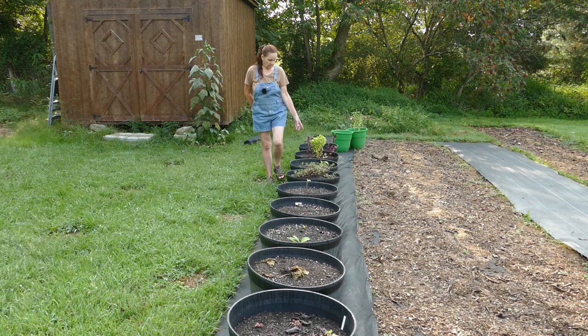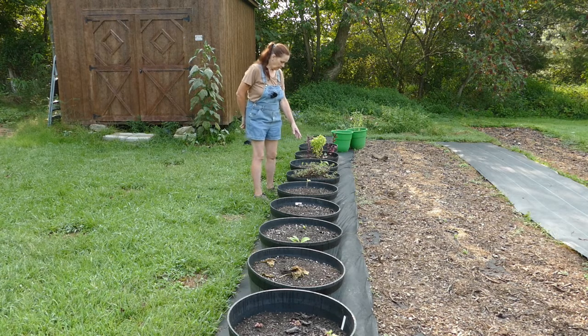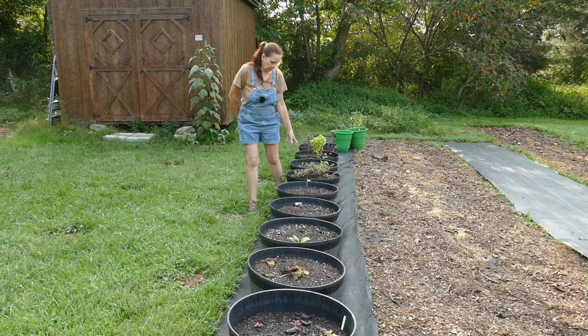This is the tansy, which got started. It didn't grow quite as much as I hoped, so I'm hoping that'll come back next year and I don't have to replant. The peppermint's doing well. It's spreading out along the whole surface area here, so this should be filled in nicely by next spring.